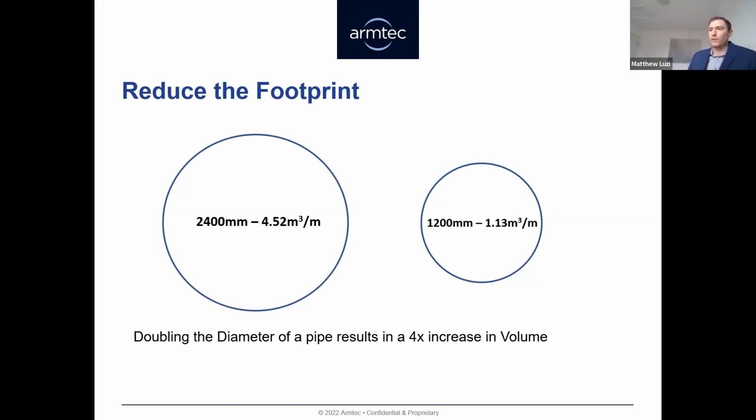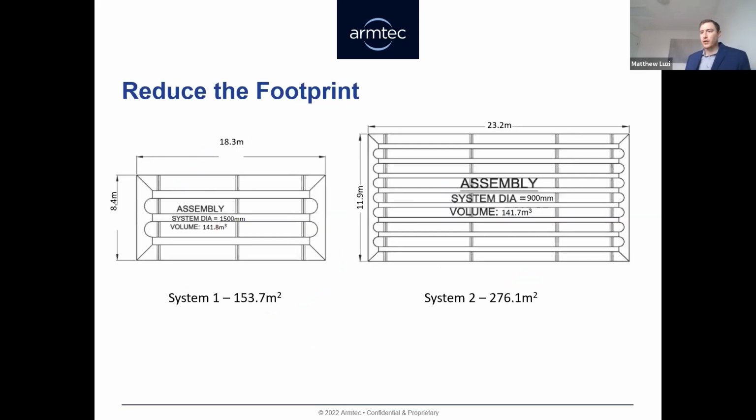So that's a really powerful tool to use when designing CSP stormwater management systems. If you consider these two systems, increasing the depth of the CSP detention system will allow for a smaller footprint while storing the same amount of water. System 2 on the right, made from a smaller diameter pipe, a 900 millimeter diameter pipe, provides around 141 cubic meters of storage. Now system 1 on the left is made from 1500 millimeter diameter pipe that provides essentially the same storage.